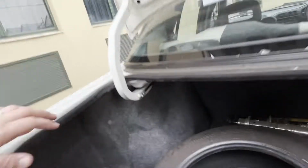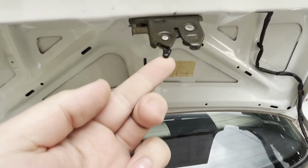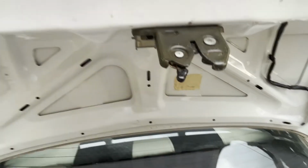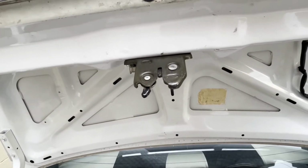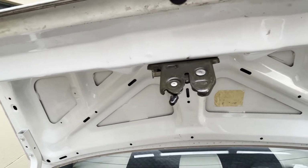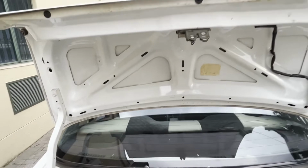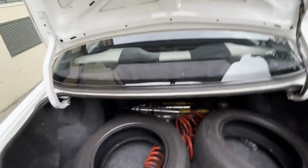But okay, anyway, I had new boot shocks fitted yesterday, obviously because this thing came crashing down on my head, and that little pin is what connected to my head. So that was not very fun. But anyway, Murphy's Law, it happened just before I replaced the boot shocks.